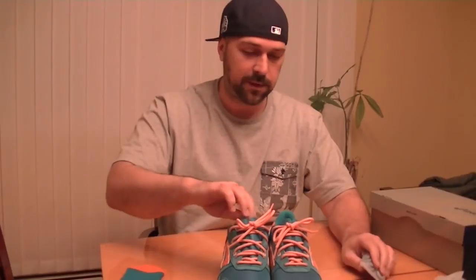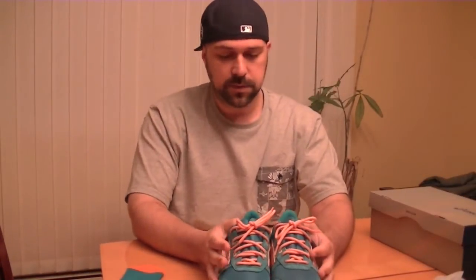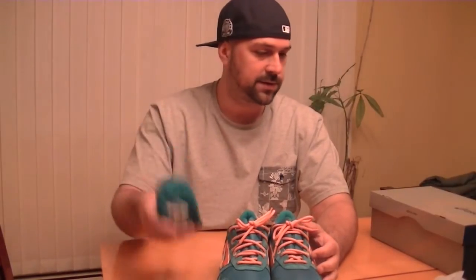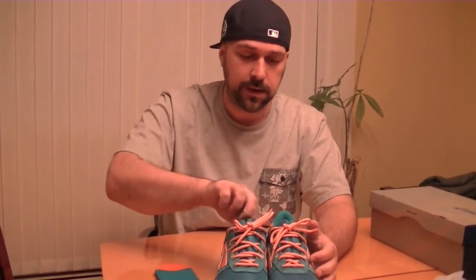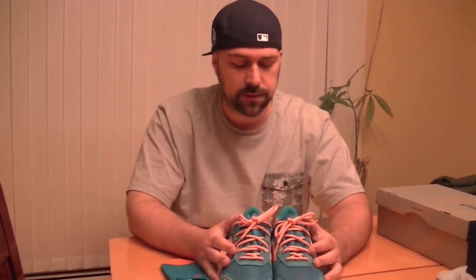So there you have it. There's the Miami Dolphin Asics Gel III for the East Coast project, and coming with the Stance socks. If you got these, congratulations. These are definitely a hot shoe. At first, I wasn't big on them, for the simple fact that I like sneakers that are mainly all suede, and when I saw the mesh toe box, I was a little thrown back by it. But now, the more I looked at the pictures, and now that I have them in front of me, definitely changed my mind.